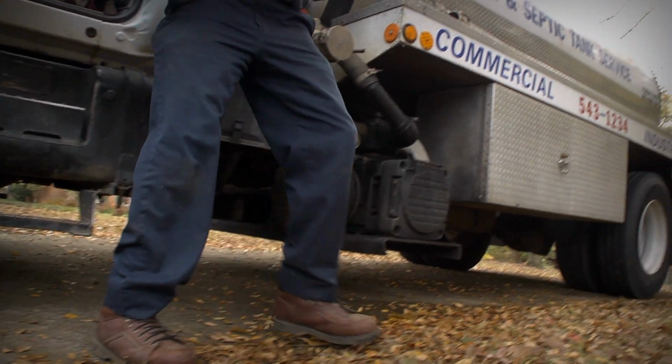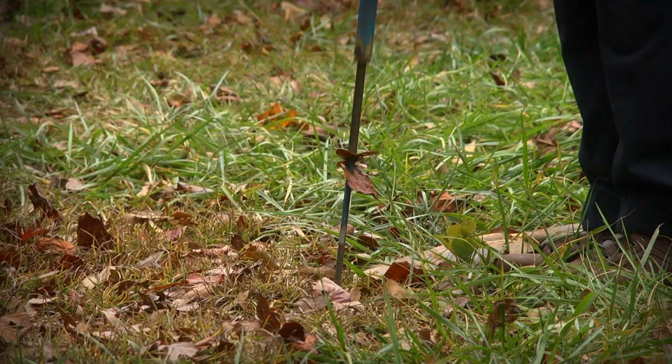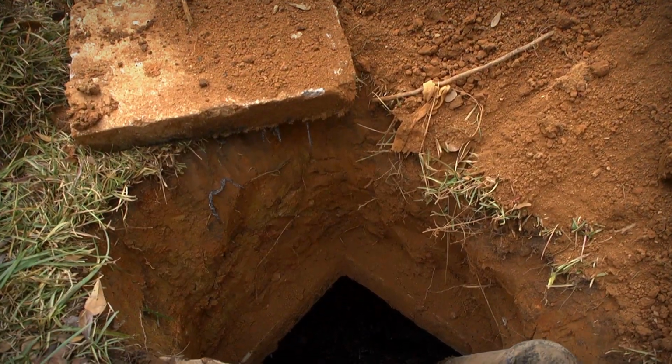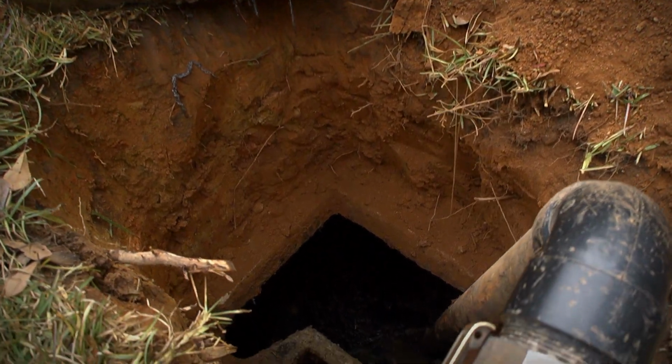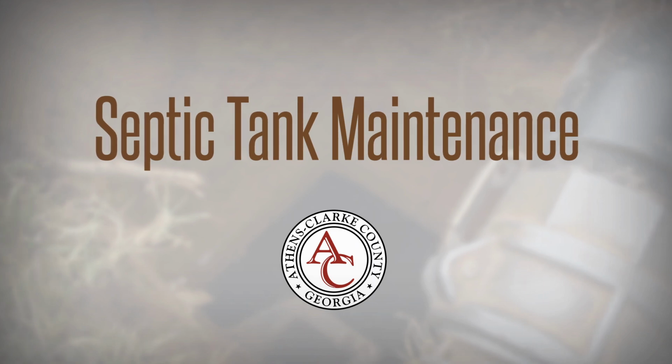Hold on, because you're about to enter the exciting world of septic systems. You'll see big trucks, metal rods, long tubes, digging in the dirt, and you'll discover the dark secrets that lie underground in your own backyard. Your Athens-Clarke County government presents Septic Tank Maintenance.